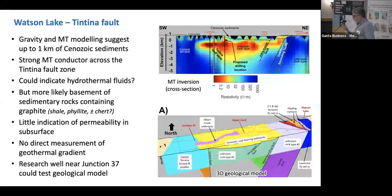But the other possibility is the mineral graphite, which is common in shale, and is a really strong conductor as well. When we look at the geology in the area, there are multiple rock units that are shale, that are black shales, so they're shale full of graphite.